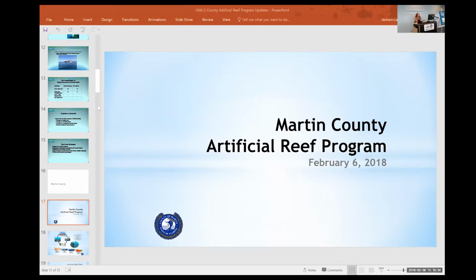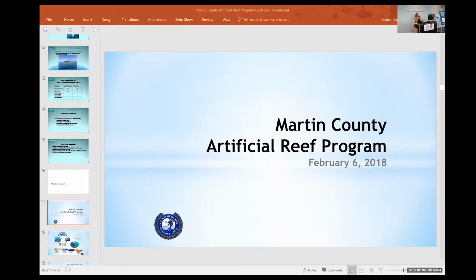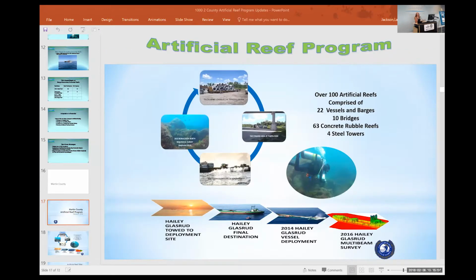So the first slide just shows pretty much the cycle of our artificial reef. Martin County is one of many counties in the state that had staging issues. In past years, we have worked out a great relationship with our landfill. We have a staging area at Phipps Park, which is quite a way up the river, but it's worked very well in keeping the program viable. And the landfill part actually worked out very well for the contractors. They actually just send them with their concrete right to our staging area, which kind of saves them a step.